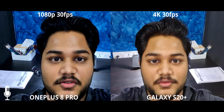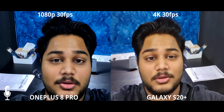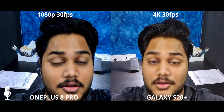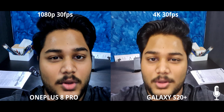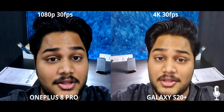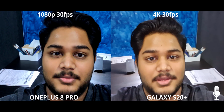Okay, so we're starting off with the front cameras, and well, on the OnePlus there are some limitations. Not only, as you can see, is the field of view kind of less, while on the S20 it's quite a bit wider, but I'm recording 4K on the S20, while the OnePlus is unfortunately limited to 1080p up to 30. Well, the S20 can go all the way up to 4K at 60. That's quite a big advantage if you ask me.